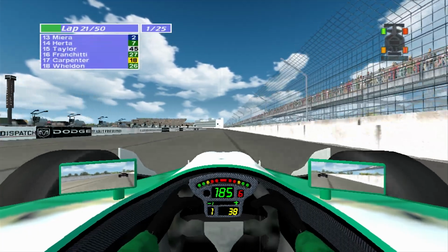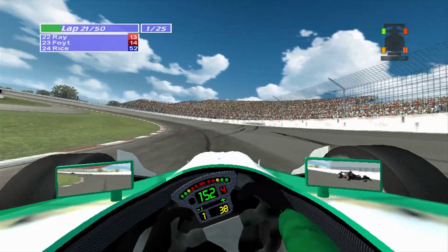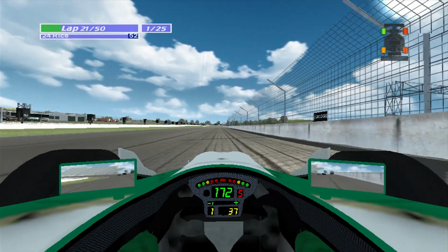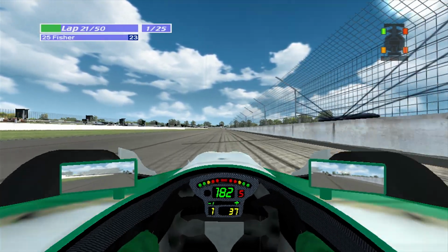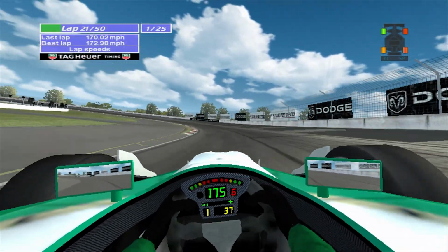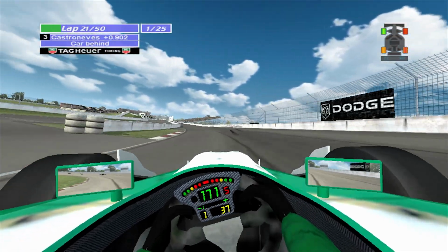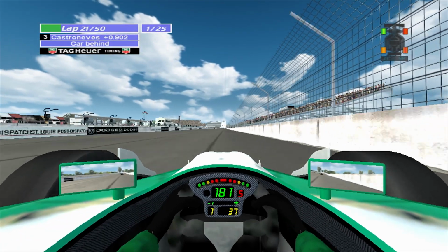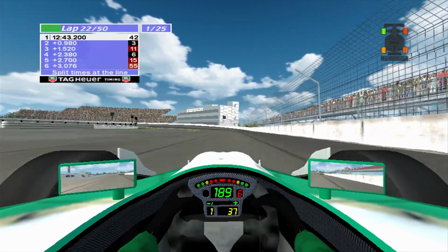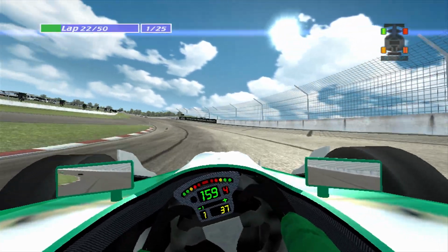So from starting 17th, we take the lead on lap 21. 0.3 of a second ahead of Castroneves. And we are coming up to lap traffic. I'd just say around about lap 10 or 15 after the pit stops that we should be coming into lap traffic. So, yeah, my estimate is sort of correct. But now we got to try and make these tyres last for the next 30 laps. 1 second ahead of Castroneves.